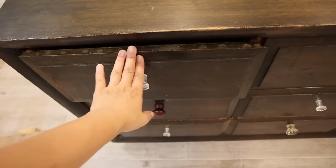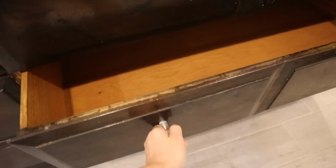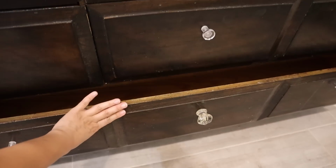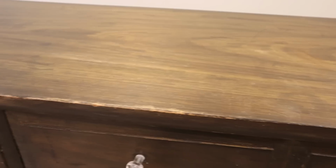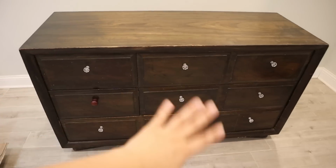So there's these 2, which are the single ones. Then these are doubles right here. And then the bottom is actually a triple. So I actually kind of like that way I can put larger items in these drawers over here, but still kind of get that file cabinet / apothecary vibe. So I'm really digging this.